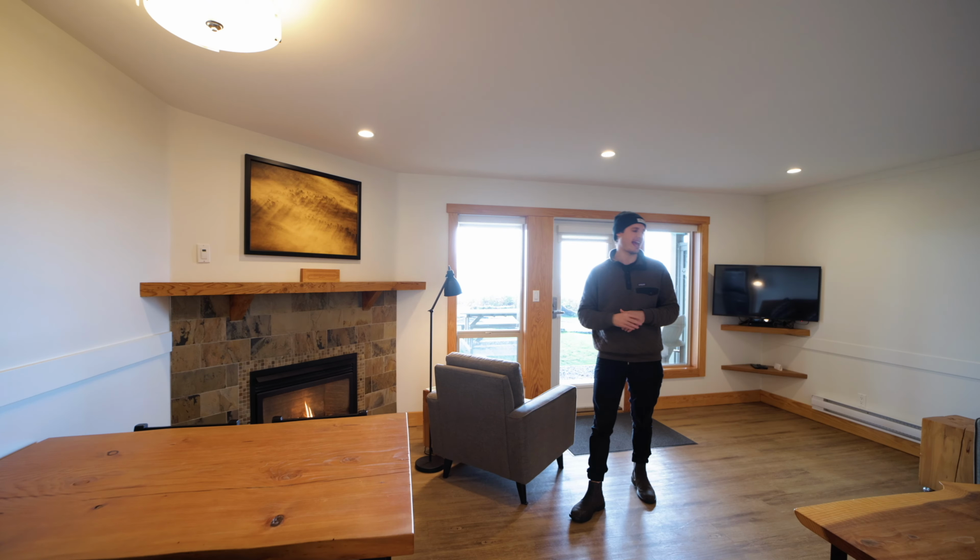But the best part about the Beachfront Suites is the fact that you are quite literally steps away from the ocean. Come on outside, let me show you what I mean. So this room type is steps away from the ocean and offers the best views out of any room type here at Pacific Sands. You could be sitting here on the couch, sipping on your coffee and watching surfers carve up the waves. I mean, does it get any better?